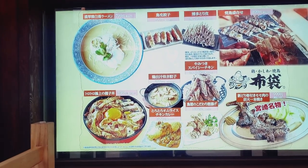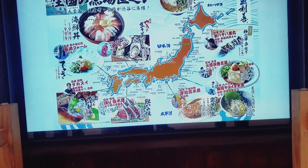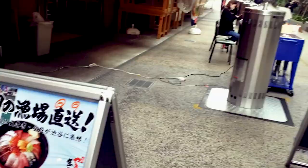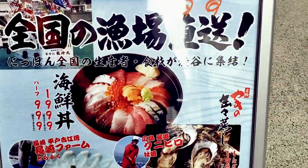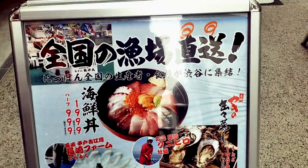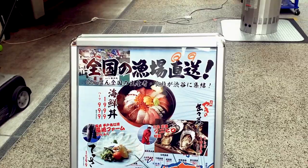This one has all different types of food from all over Japan, and it tells you where it comes from. It's kind of cool. One of my favorite dishes is this. It's a rice bowl with all different types of fish on top, raw fish, so sashimi.